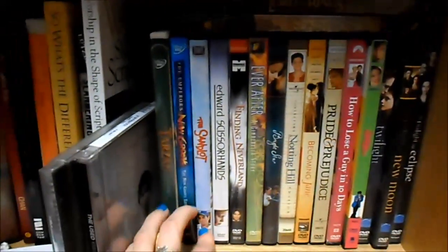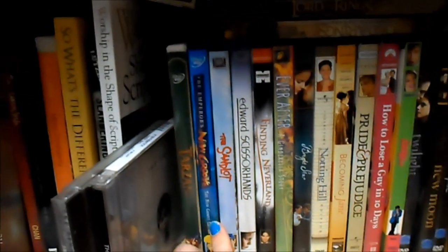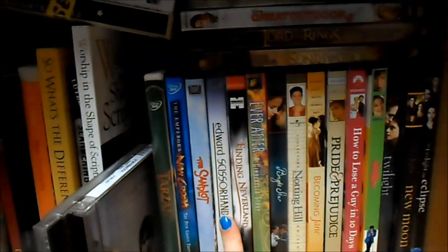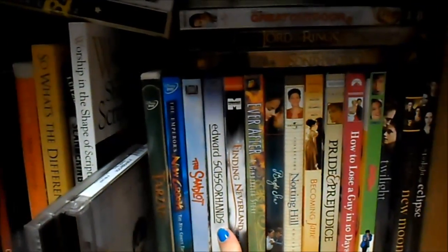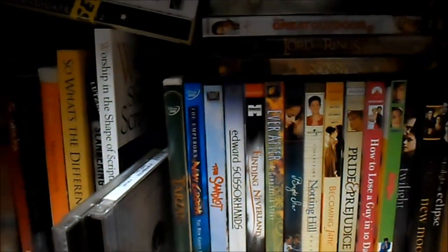These are some kids' movies that I actually own on real DVD and not just in digital format. Tarzan, Emperor's New Groove, Sandlot, all good things. My Johnny Depp movies, some of them. I have others on digital copy. Edward Scissorhands and Finding Neverland.